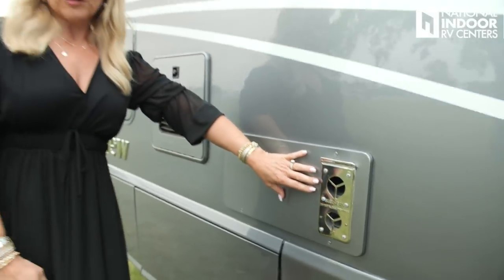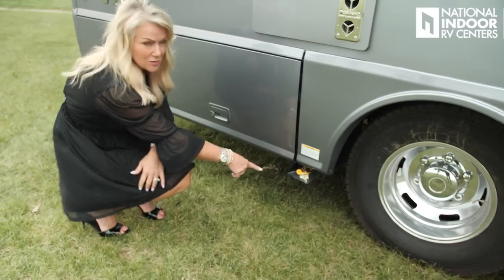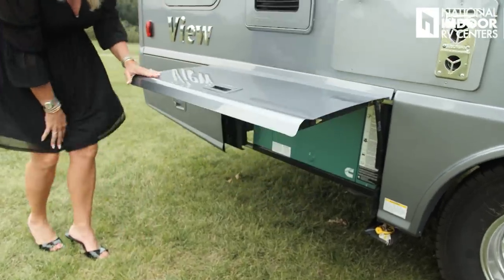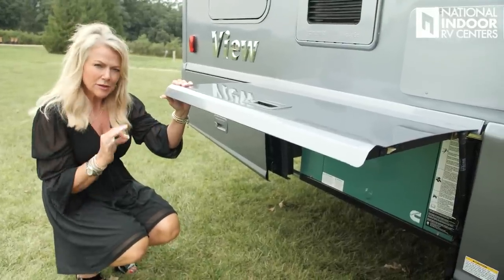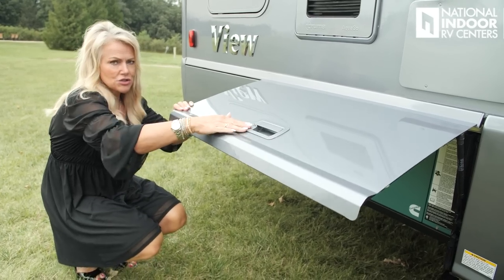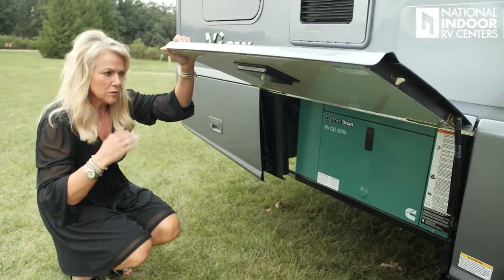Here's the exhaust for your furnace, which is a 20K BTU. And then we're going to go down here. We can see we've got our quick connect for our LP tank. And then I'm going to open this door. Now, one thing I do want to mention is that these doors are nice and sturdy. It's actually made of aluminum. Typically on your Class C, you're going to get a fiberglass door. And this has a nice, strong latch. You can lock it. So just a little bit of an upgrade with the View Navion.